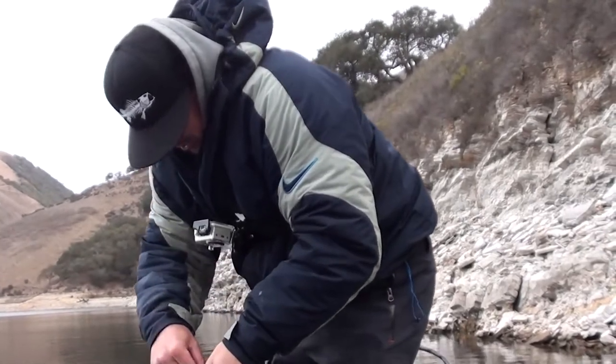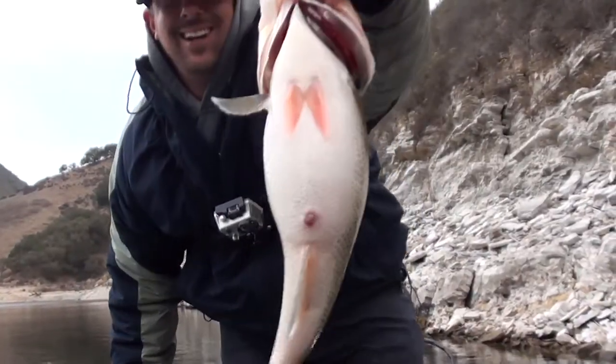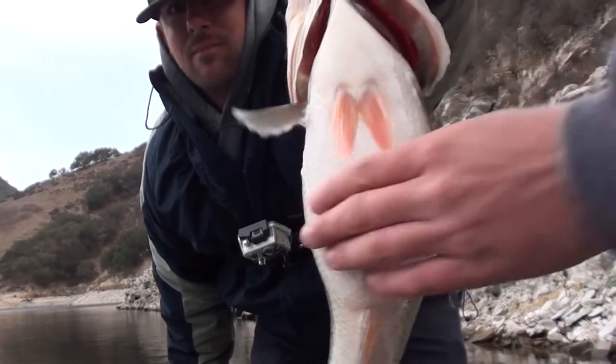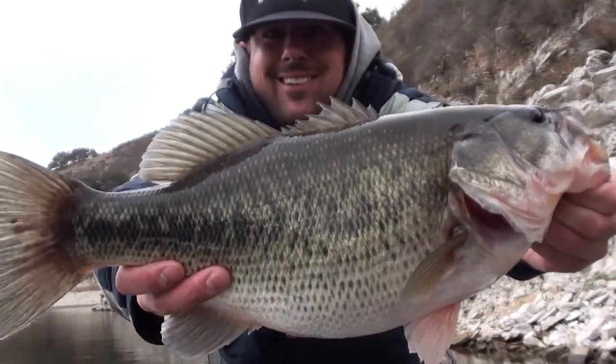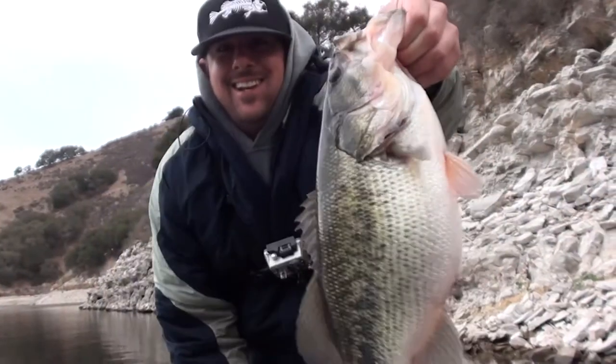Look how stuffed that thing is. Jeez. They're eating bait, they're eating trout. Look at that. Wow. That's the fattest fish I've seen in a long time. Great way to start it right there.